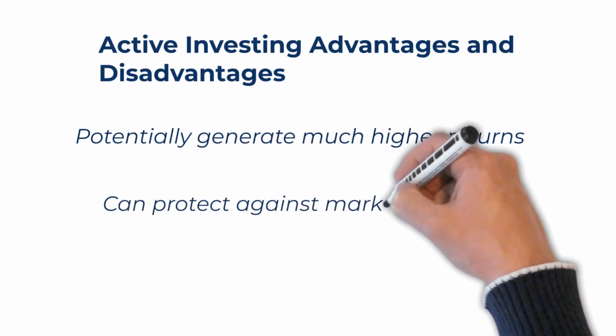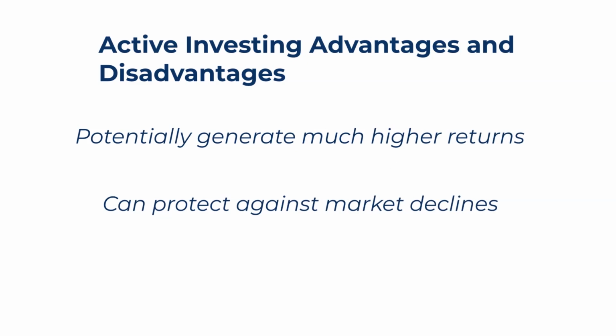Secondly, it can protect against market declines. Of course, no one typically sees market declines coming. So for active investing to have a leg up in this area, you have to be able to either pick the market direction, which is difficult, or use a smaller percentage of your available cash to make the same or better returns as you would if you were passively investing.